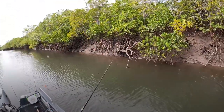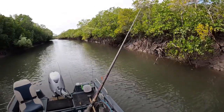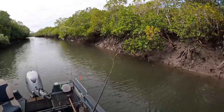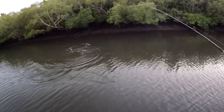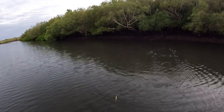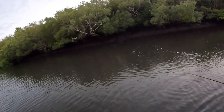I just had a couple of casts at that snag there and dropped 2 separate jacks. So it's been pretty quiet, but hopefully this will be what makes the difference. Oh, I dropped him as I turned it off. Tanum just hooked up on a nice jack. Bugger. And it was a good jack too, that one.